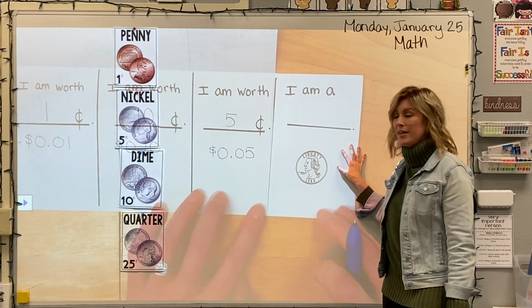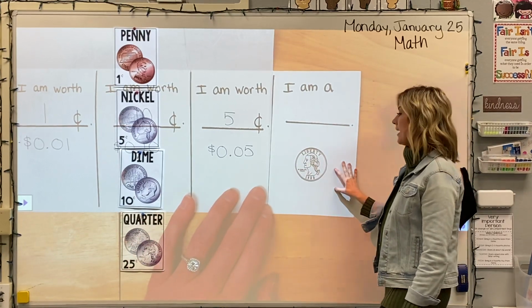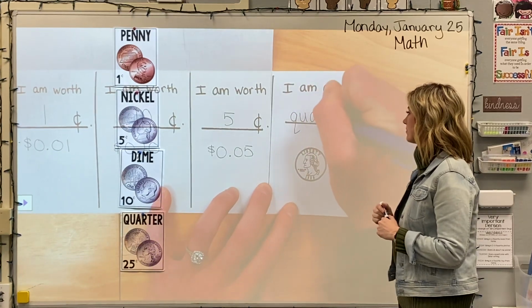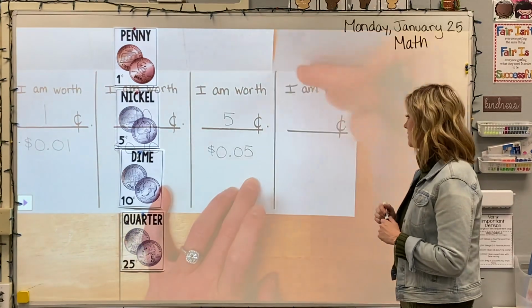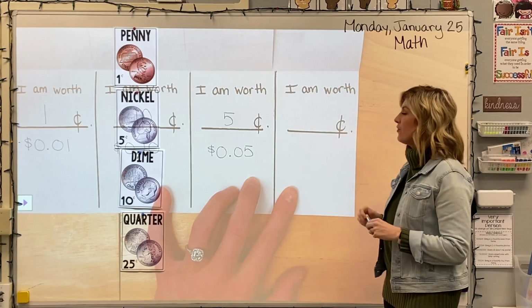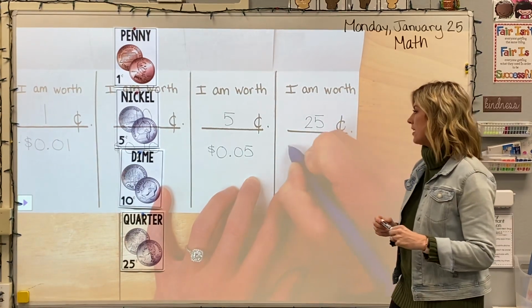And our last one is the biggest silver coin that we're going to talk about, which is the quarter. I am a quarter. And we're going to open that guy up. And that's President Washington for you. He is worth 25 cents. And the other way to write that is $ sign, 0.25.